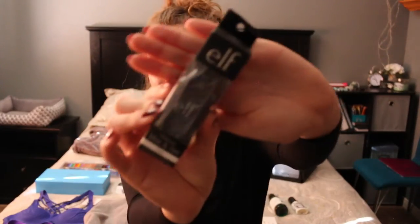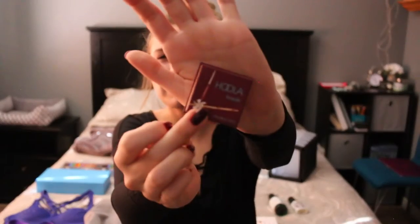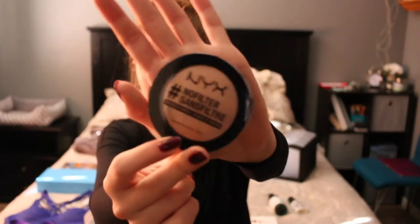I got e.l.f. Makeup Mist Setting Spray. I've been wanting a setting spray for like 5 months to set my makeup. I got Hoola Bronzer! Hoola Bronzer! I'm so excited to use this on my face. We got this NYX #NoFilter setting powder, matte.